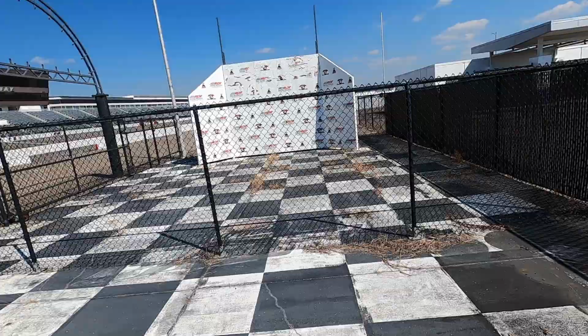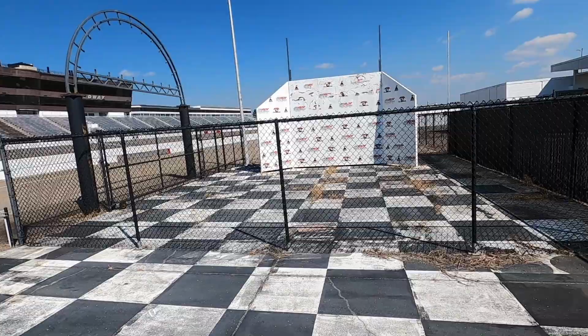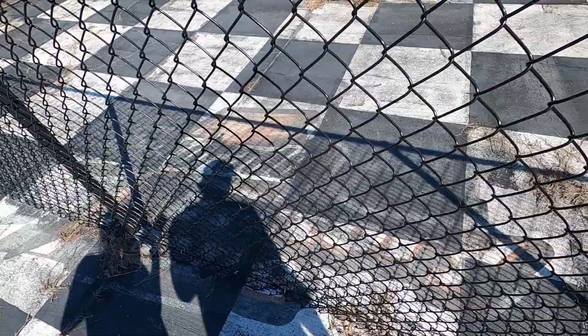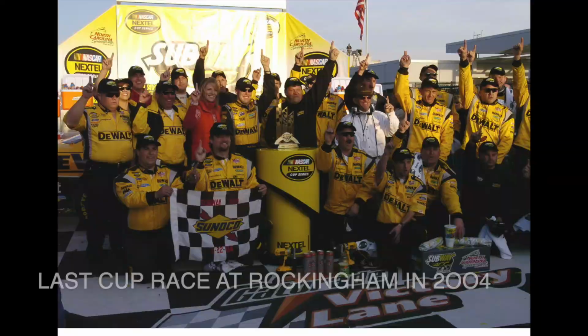Man. Oh my gosh. This is cool. Yeah, it's cool. Think about all the cars that sat there, all the people. Look at the old Gatorade logo on the ground. That's sweet. I think that had been painted over, either that or it faded off the black but not the white. Man.